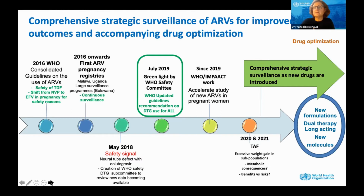So looking onwards, and I think this is very important for the people in the countries, we need safety data, and we need comprehensive strategic surveillance as new drugs are introduced. We will have new formulation, we will have long-acting ARVs, we have already cabotegravir used for PrEP, we have new molecules. So this is a strategic webinar, and I am very grateful that we can discuss this today.